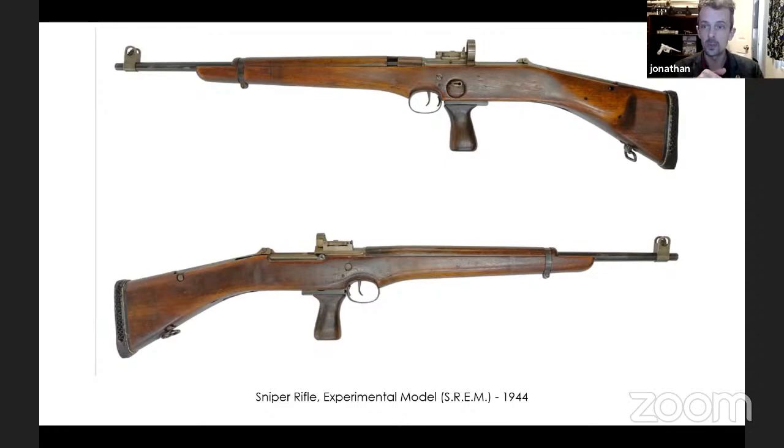The slightly quirky British approach was, well, we'll make it a grip cocking design. So you can keep it in the shoulder, you can keep your sight picture of what you're aiming at, and you cock it with the grip. And to facilitate that, they design it as a bullpup. So that one's an interesting one, but perhaps not the thrust of this.